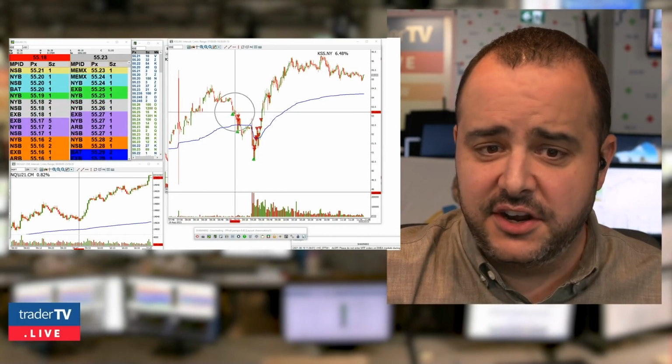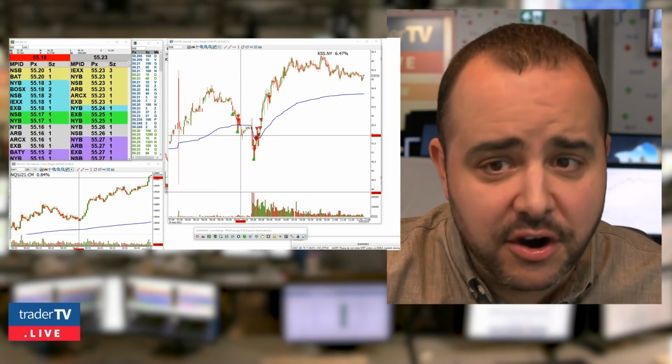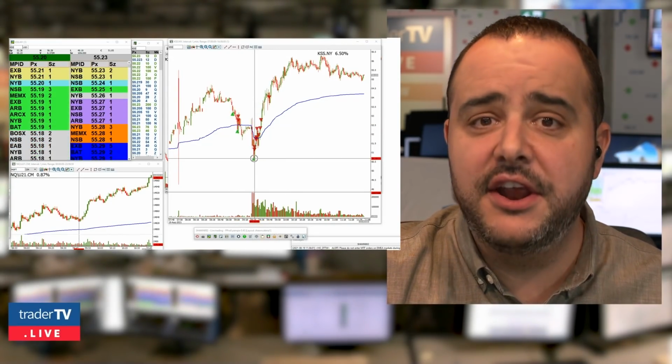So right here is a good example. In the pre-market, we take 53s. Then this is KSS. We already know we want the long. The catalyst is there. Better earnings than expected. You're seeing a nice little move to the upside. So we take a long again. And then we just put a long down here at 50.